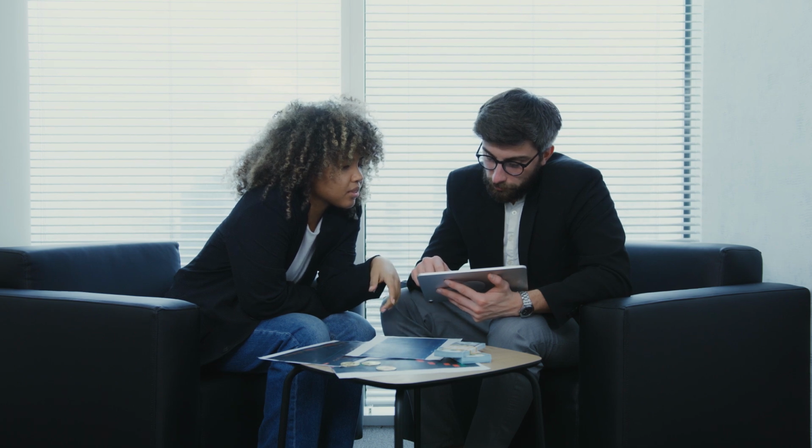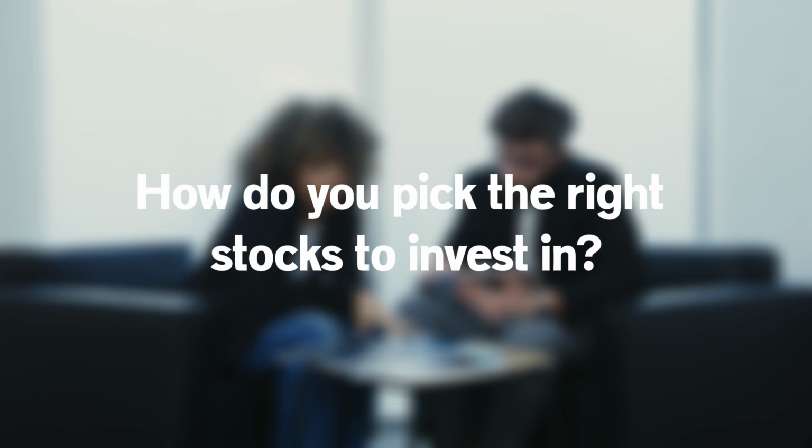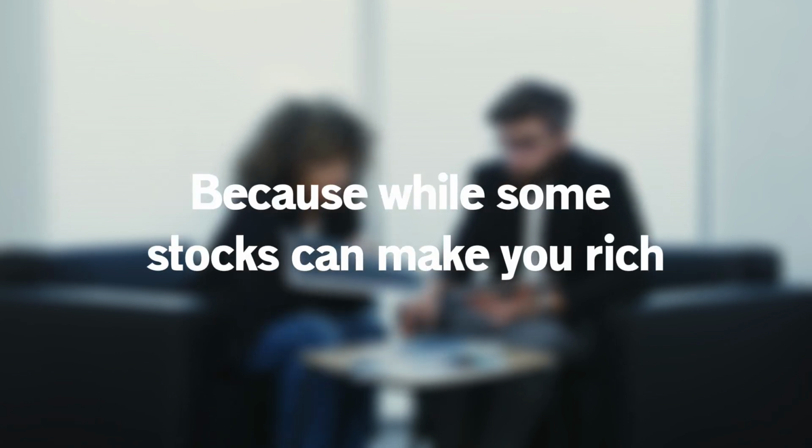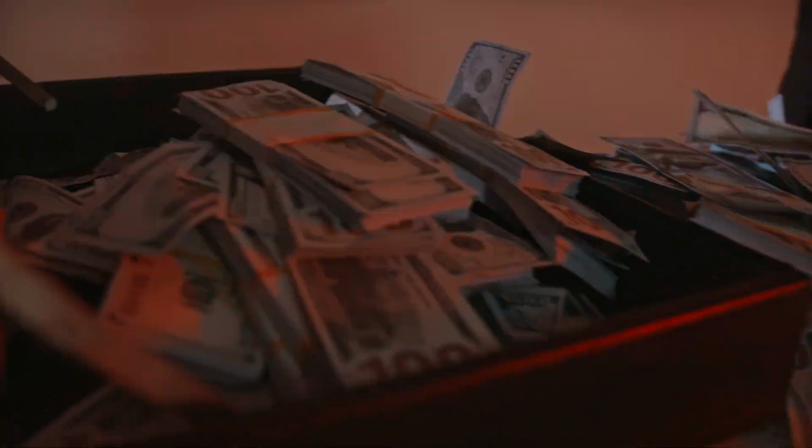Now that you know how to profit from stocks, the question is, how do you pick the right stocks to invest in? Because while some stocks can make you rich, others can wipe out your money overnight. Let's find out.